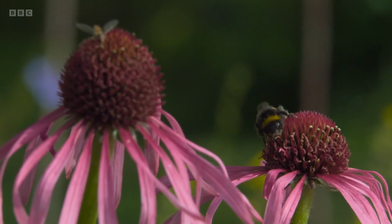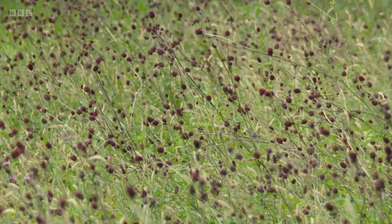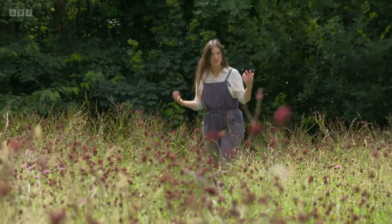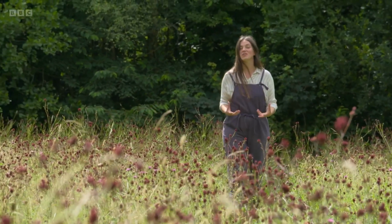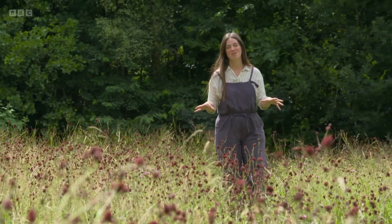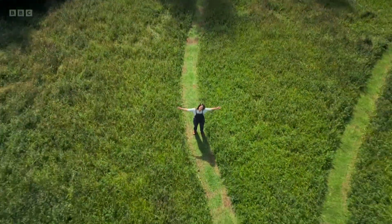Now we're going to join Francis, who last year went up to Derbyshire to visit the Welida Biodynamic Garden. Most of us garden and grow plants to enjoy them, to admire them, or to eat them. Some of us even grow plants for medicinal or health reasons. Here, that is the only reason that they're growing plants, and it is on a massive scale.